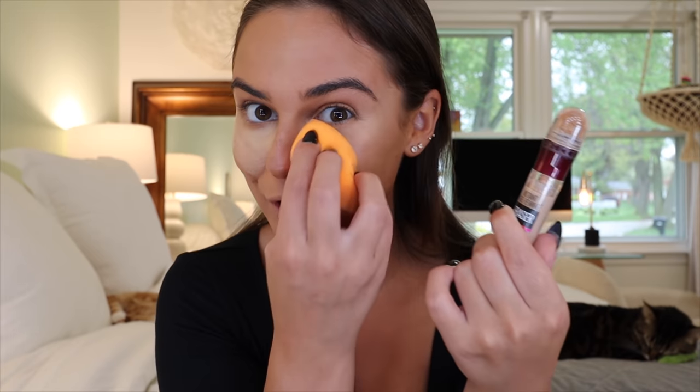But yeah. Okay, I'm using the Maybelline Age Rewind Concealer. You guys, I actually have not used this in so long, but I picked it up recently randomly.